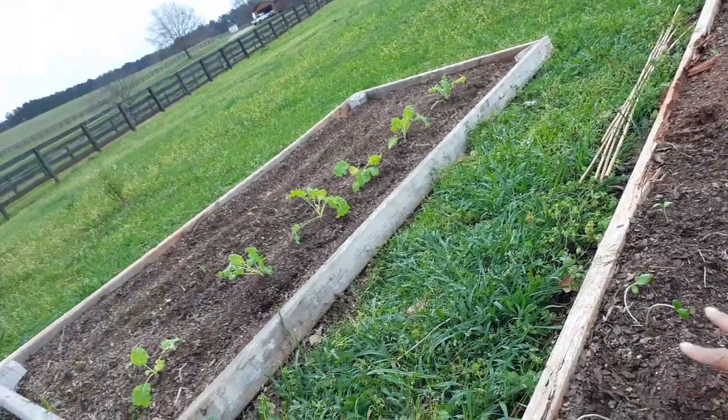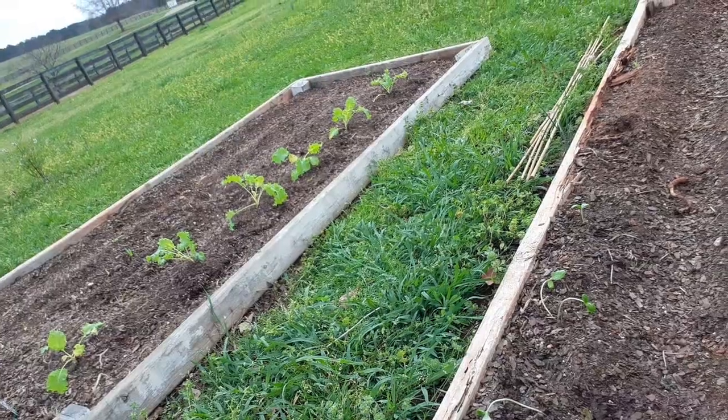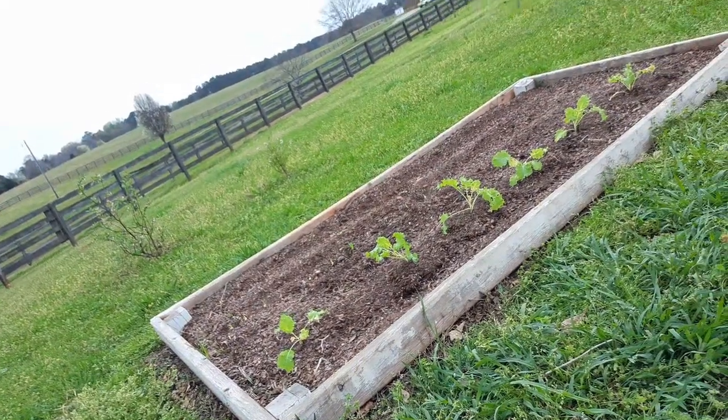And you know, I got a few of the cucumbers in the ground. I'm gonna set up that trellis, but not quite yet. Kale's in the ground, and so are the onions. So if you can't tell, it's super windy out here, and it's a constant.